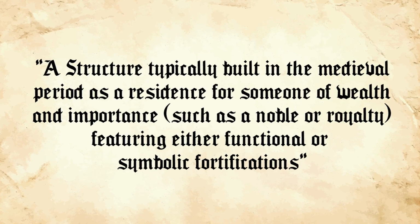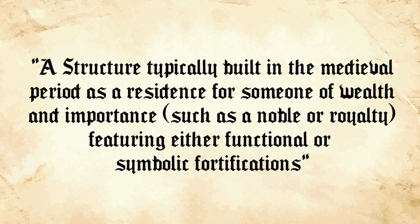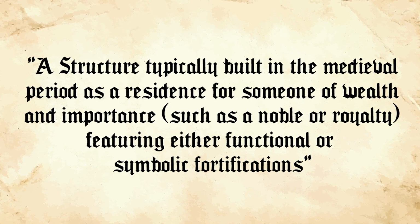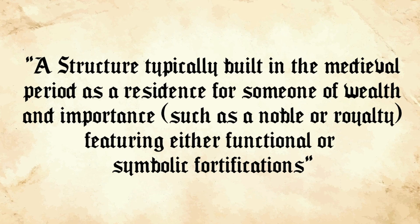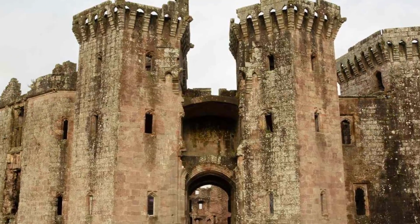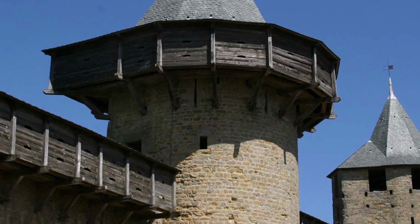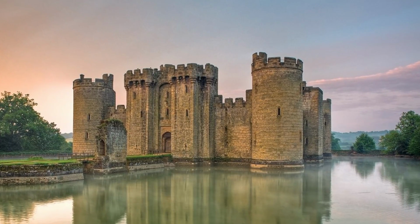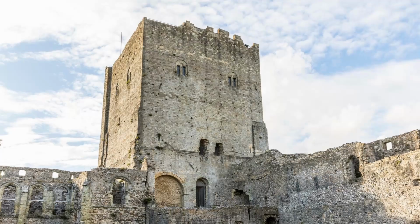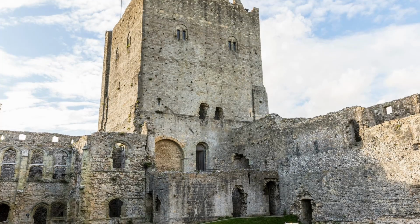Well, a structure typically built in the medieval period as a residence for someone of wealth and importance, such as a noble or royalty, featuring either functional or symbolic fortifications. So, does that work as our final definition? No, not really. I mean, we have no hard line for what types of fortification. Many were simply displays of power and not actually particularly defensive. There's no line for what level of wealth or titles you had to have. If I say residence, does it count if the noble or royalty only lives there once every few years?